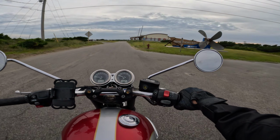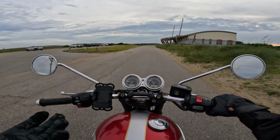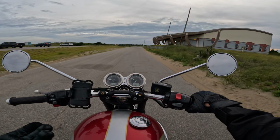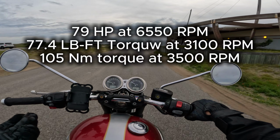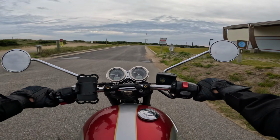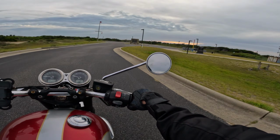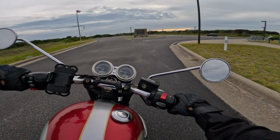So in this bike, again, it's a 1200cc parallel twin and lots of low-end torque. I'll throw the numbers up on the screen as far as horsepower and torque. Unchanged. This is a 2018 model, but the 2025s have the same numbers. They are unchanged.